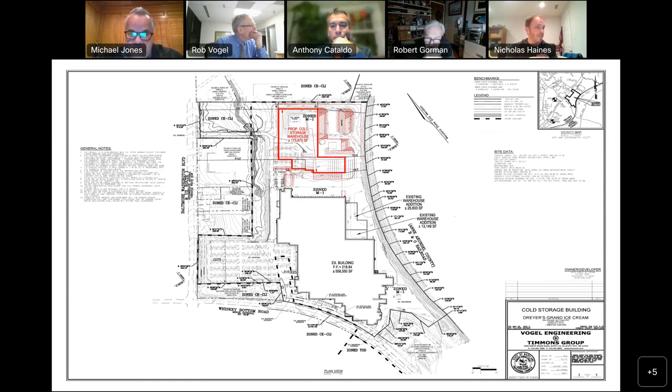But also, any recommendations on building materials, signage, orientation, anything that they may not have considered that might help them simplify or provide a more efficient use of this facility. So any comments would be greatly appreciated.